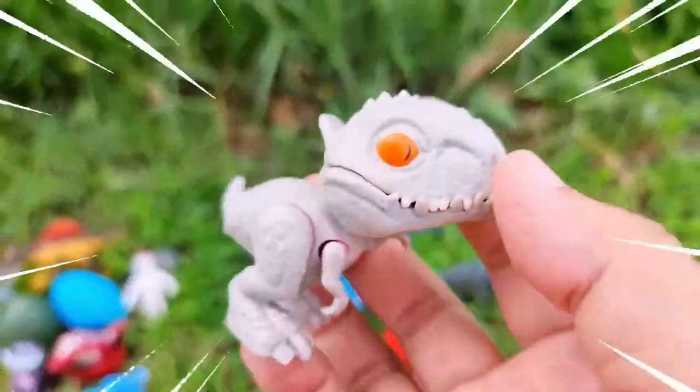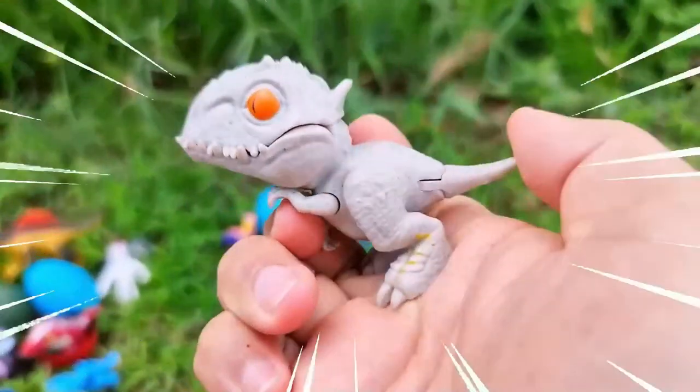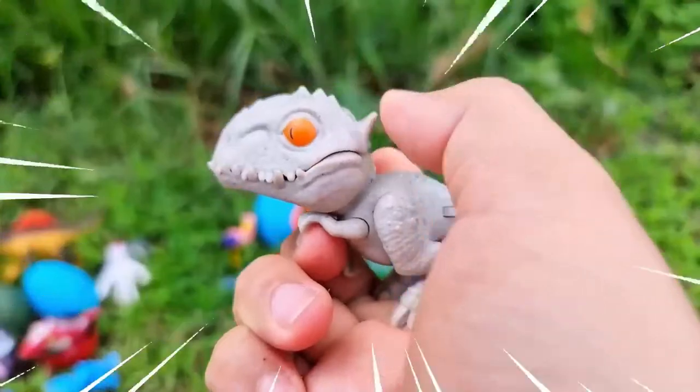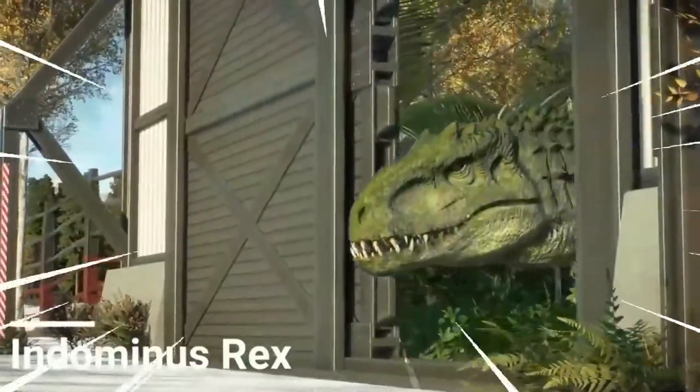Wow, it's so amazing. This is the Indominus Rex. It is a fictional dinosaur created for the Jurassic World franchise. It was first introduced in the film Jurassic World, Indominus Rex, as a genetically modified hybrid species.